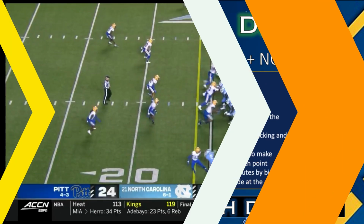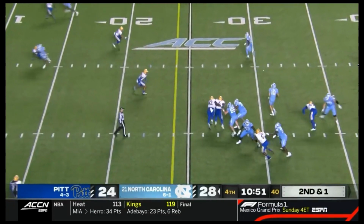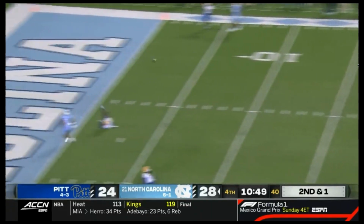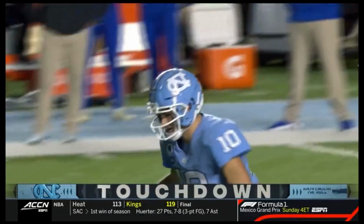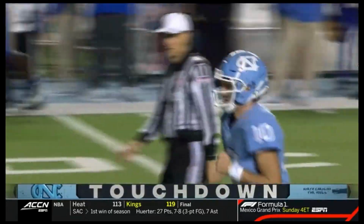Let's watch some highlights. Second and short. May again wants to throw for the end zone. There's Downs. Touchdown, Carolina. Hallett fell down, and Josh Downs has got his second TD catch.